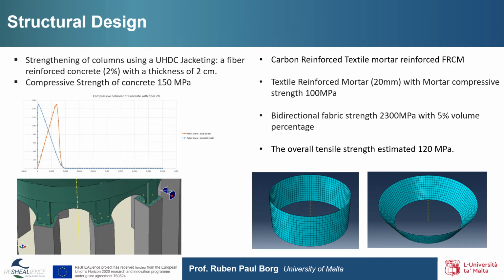In the case of the shell elements, carbon-reinforced textile mortar was considered. The material considered has a thickness of 20 millimeters with a mortar compressive strength of 100 megapascal. A bidirectional fabric is considered, and the materials were modeled in this structure in order to assess the overall performance of the repaired structure.